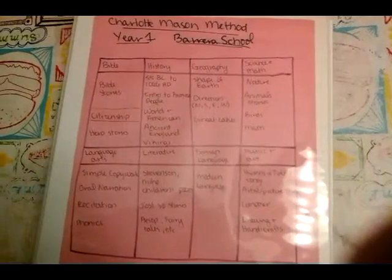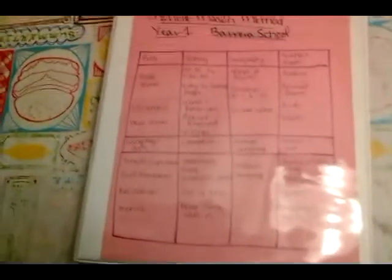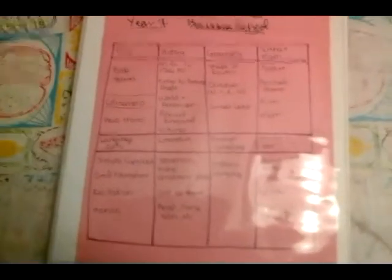You're going to have to forgive me. This is my notebook, and I have to hold my tablet. So this is my notebook. This is what I use every day. Let's see if I can hold this. Okay. I put on here personally, I wrote this up, obviously.